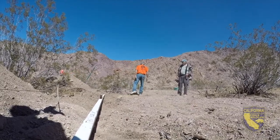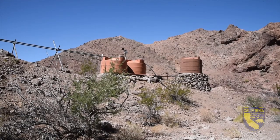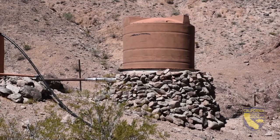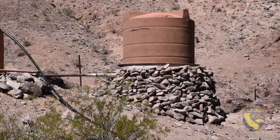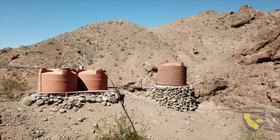This site was chosen and permitted by the Bureau of Land Management and CDFW to replace the very first guzzler installed in this desert, Caddy number 1, more than 40 years ago. This is the first man-made system that was put out here in the desert sometime back in the 60s, I believe. And it's been refurbished a couple different times.